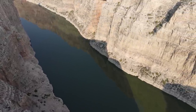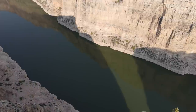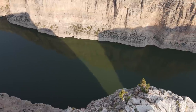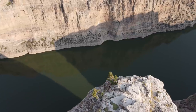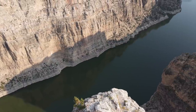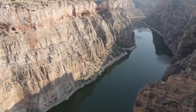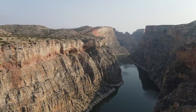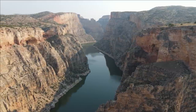Bighorn Canyon National Recreation Area was designated in 1966 after the completion of the Yellowtail Dam. This resulted in a 71-mile-long Bighorn Lake extending the entire length of Bighorn Canyon. The Bighorn River is unique because the headwaters are in the Wind River Range. So, the first 185 miles, it is called the Wind River. But near Thermopolis, Wyoming, the Wind River suddenly becomes the Bighorn River, and it remains as such for the remainder of its 460-mile journey into the Yellowstone River.